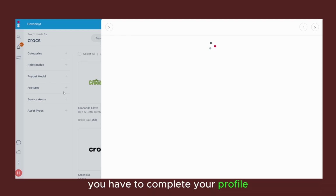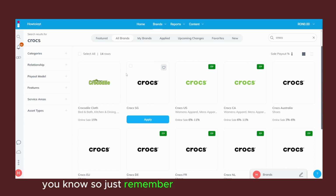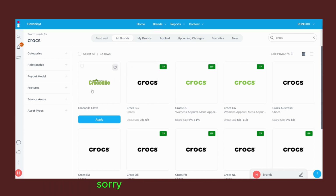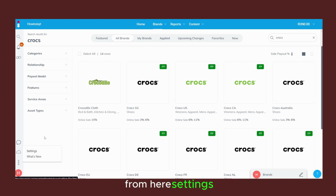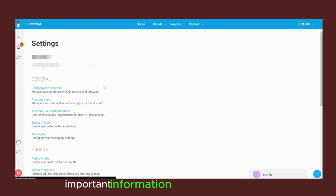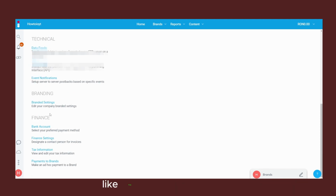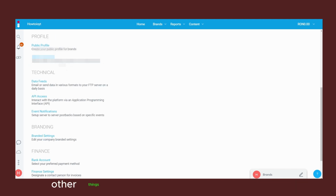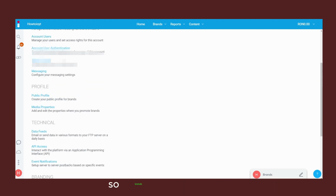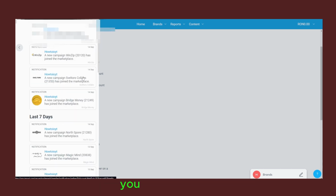You have to complete your impact.com profile. Make sure you complete your profile. Here you add everything you need about the program. Remember to complete your profile and add your taxes. Go to settings, and then add all the important information like general company details and things related to your account, like a bank account, and create your public profile for brands, so brands will accept you. Here you can also see notifications, other campaigns available, and other platforms whose affiliate programs you can join.